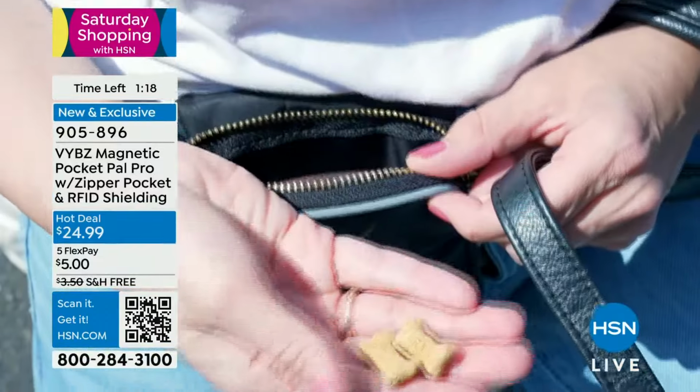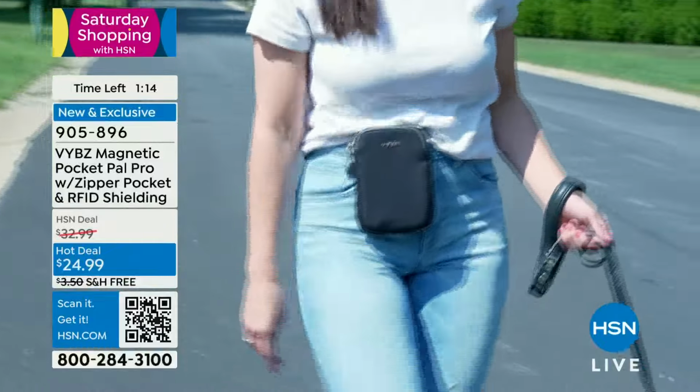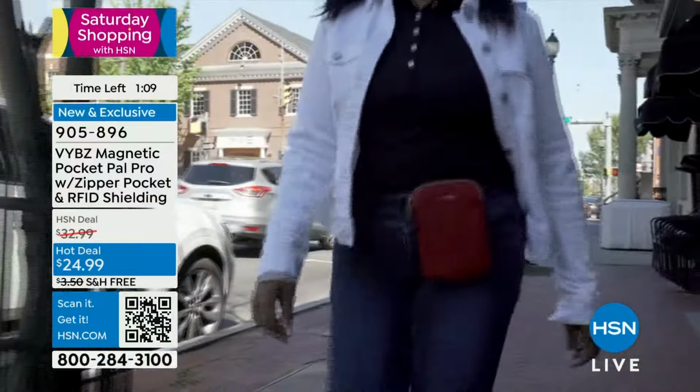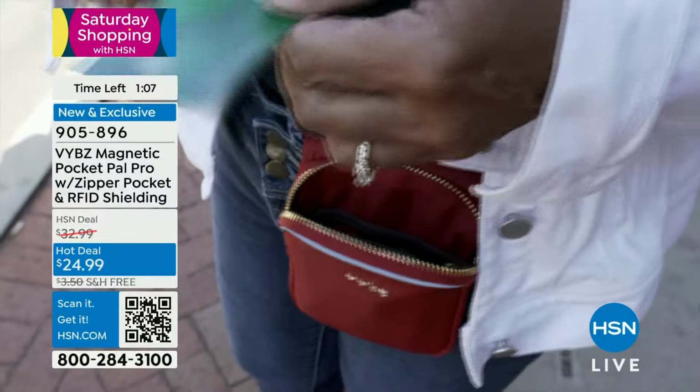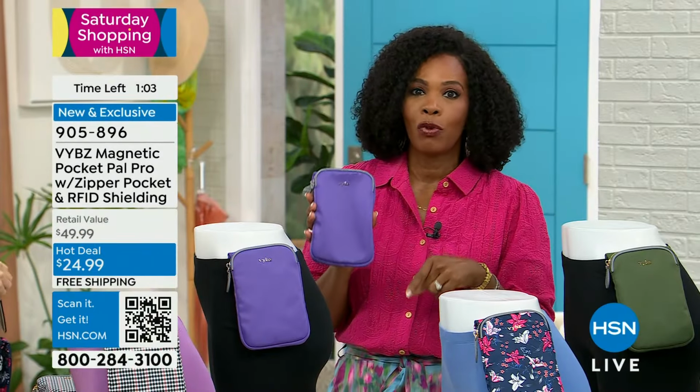One is for on the go outside. One is for when you're walking your little furry friends, right? So you can get a couple of them. Our hot deal is that you're getting one today for less than $25. It's $24.99. If you buy a second one, you can take $5 off, which is fantastic.